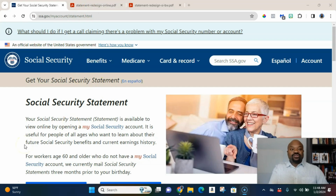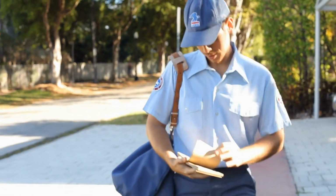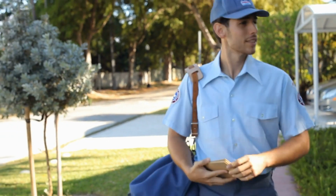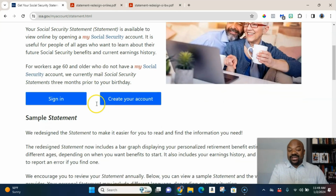What you really need to be able to answer all these questions is to look at your Social Security statement. You can create an account at any age so you can access the information, but you will see it says that for workers age 60 and older who do not have an account, they will start mailing your Social Security statements 3 months prior to your birthday. So once you're 60 and older, my birthday is in May, so 3 months prior would be February. So every February after I'm 60 and older, I'll receive my Social Security statement. With that said, you probably should go ahead and create an account.